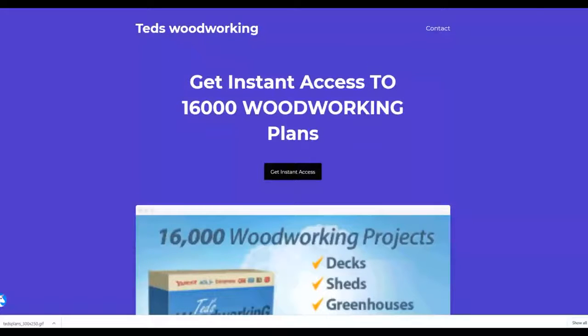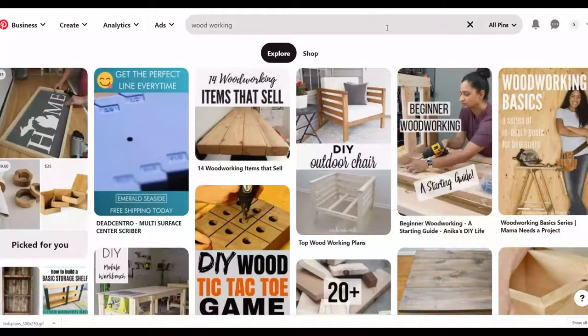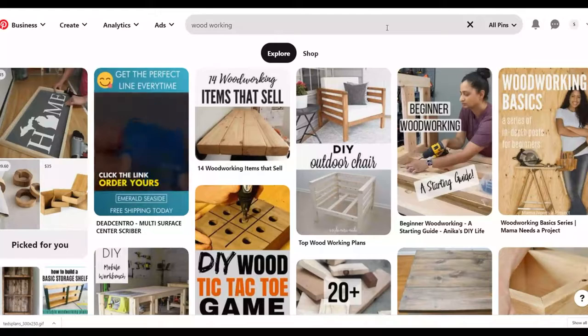So what we're going to do next is send a lot of targeted traffic back to this affiliate offer to start earning a lot of money. And I'm going to show you guys step by step from here. Next, we're going to promote this on Pinterest, guys. So I'm going to show you how I can get a lot of targeted free traffic and promote this on Pinterest.